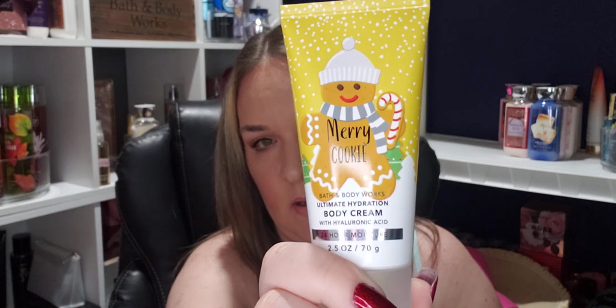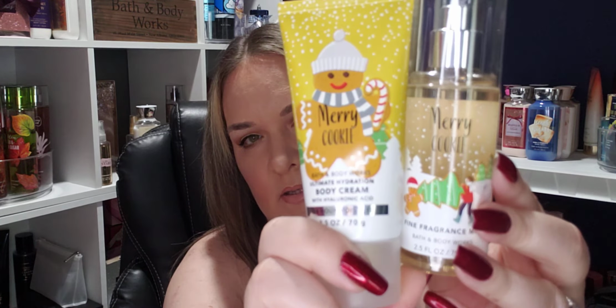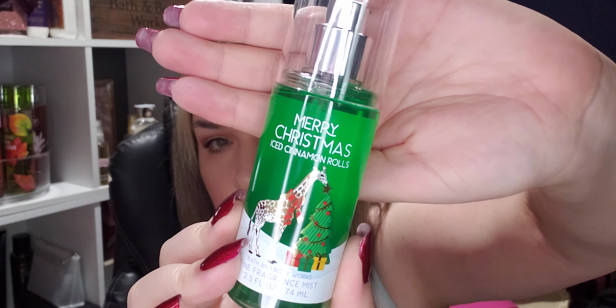And then the next things that I have here are the Merry Cookie body cream right here. Please focus. Thank you. And then I also have the fine fragrance mist to it. So, yeah. And the last thing that I have here is the Merry Christmas Iced Cinnamon Rolls. All right, so that clears this fall winter little spinner.